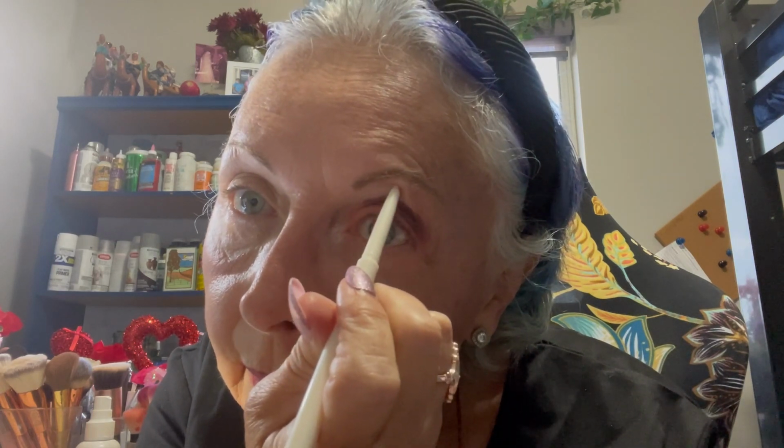That's it. Now, if I want to, I can take this white stick, I can go up to my eyebrow, and in the center of my eyebrow, I can run it and then smooch it out with my finger, just run it up here to highlight my eyebrow and then smooch it out.